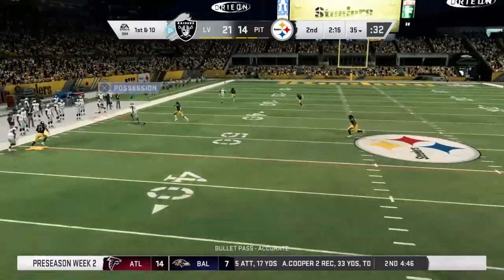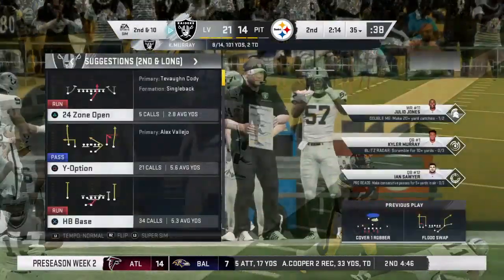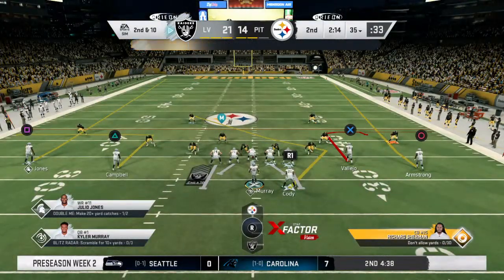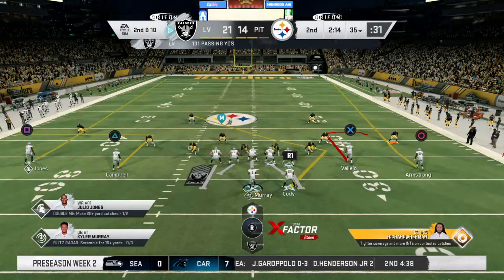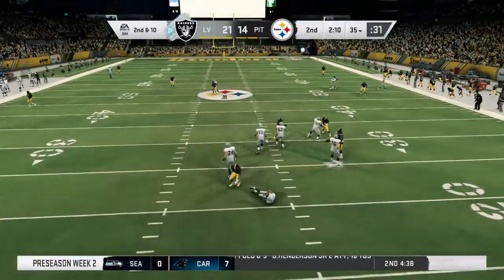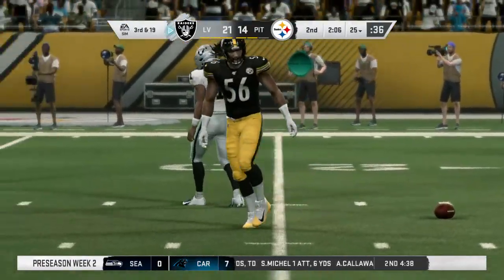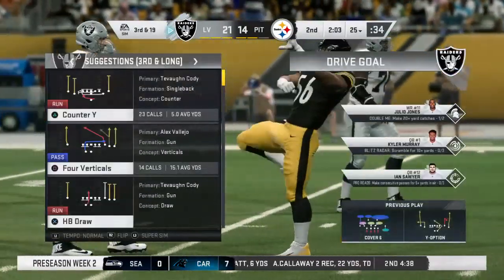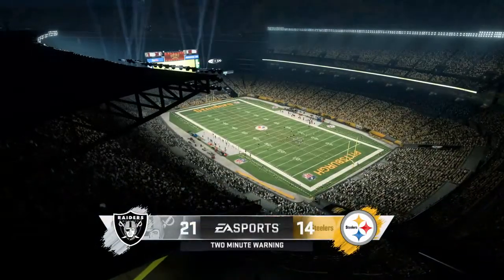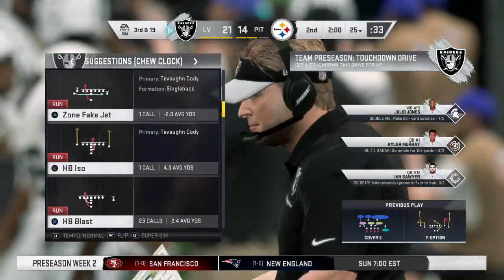Murray now. And that is incomplete. He couldn't hold on through the contact. Brings up 2nd down. Here's 2nd and 10 now from the 35. Murray again, 2nd and 10. Nowhere to escape, and he goes down. And the Steelers now in the nickel here on 3rd down. And we've hit the 2-minute mark in this first half of action.